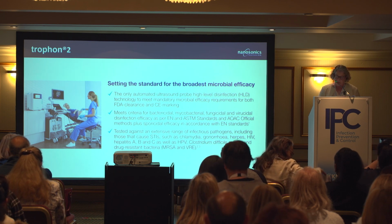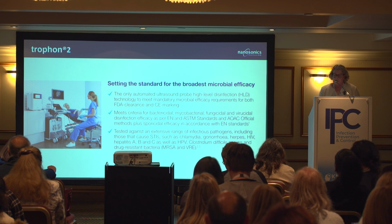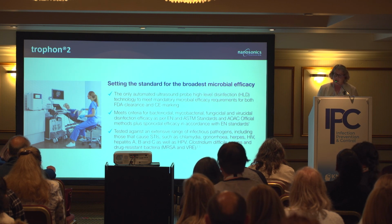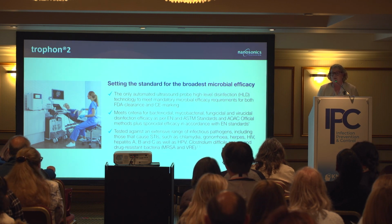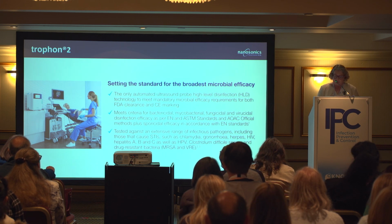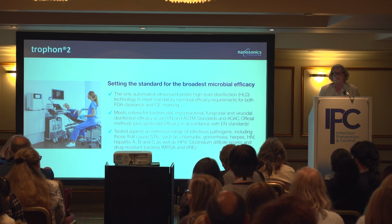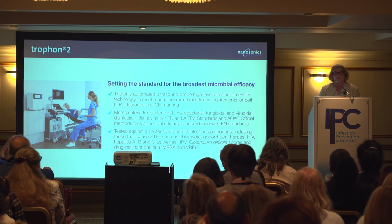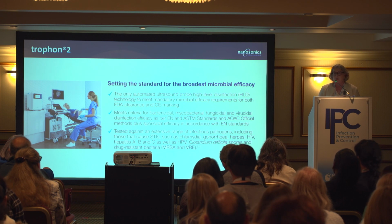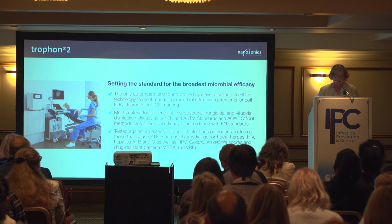of different microbes, but also looking specifically at infectious microbes, so those that cause STIs, but also things like, as we mentioned, HPV, Clostridium difficile as the most difficult bacterial spore, and also drug-resistant bacteria. So all of the different range and the broader scope of efficacy that you need. So that's what we mean by high-level disinfection, if you can meet the efficacy requirements across all of those organisms.